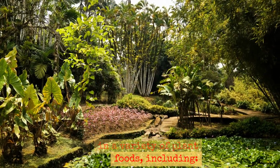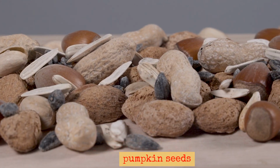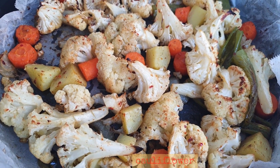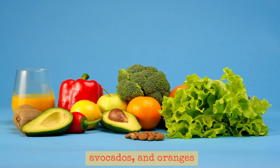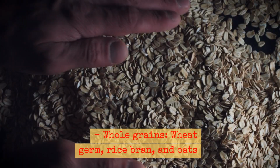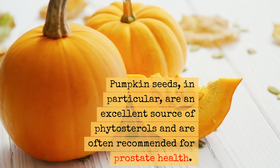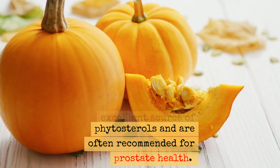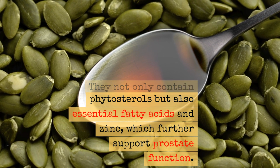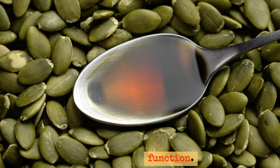Phytosterols are found in a variety of plant foods, including nuts and seeds, almonds, sunflower seeds, and pumpkin seeds, vegetables, Brussels sprouts, broccoli, and cauliflower, fruits, apples, avocados, and oranges, legumes, beans, peas, and lentils, whole grains, wheat germ, rice bran, and oats. Pumpkin seeds, in particular, are an excellent source of phytosterols and are often recommended for prostate health. They not only contain phytosterols but also essential fatty acids and zinc, which further support prostate function.